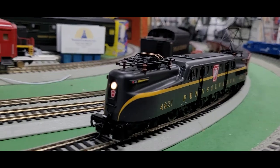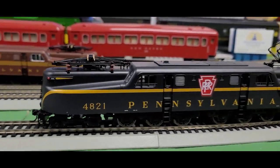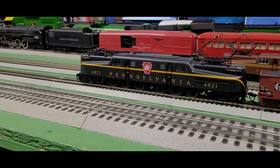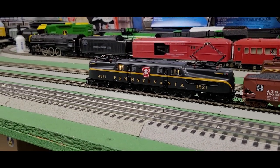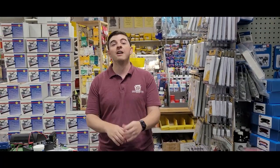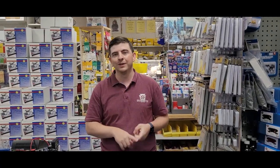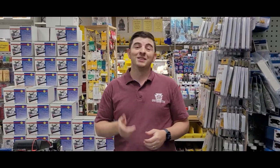Everybody needs a GG1. So that's a great looking engine. And once again, if you're a fan of Pennsylvania Railroad or just railroad history in general, you need a GG1 on your layout. So 1999. I only have two, so it's either the Brunswick Green or the Tuscan Red. Personally, I would just buy both. So come to Yankee Dabbler and get that engine rolling today.